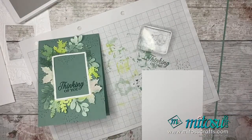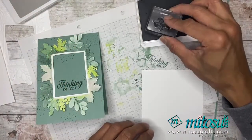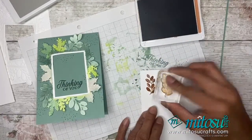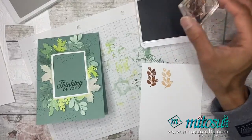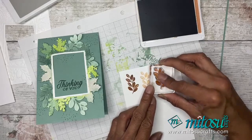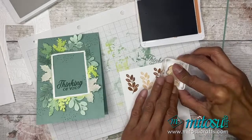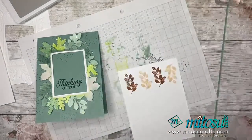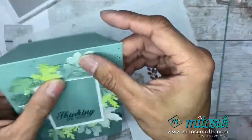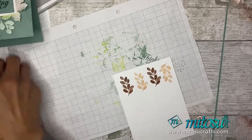Right. Oh, thank you. You're too kind. I did actually create a wonky card using Peaceful Cabin from last Sunday, which I can maybe show you at the end. It's a jaunty angle. Jaunty. Oh, I like that. I'll use that. It's jaunty.